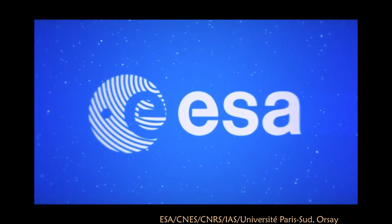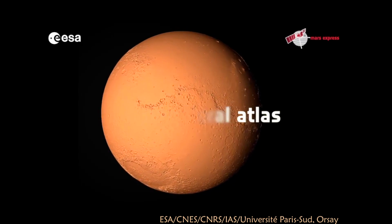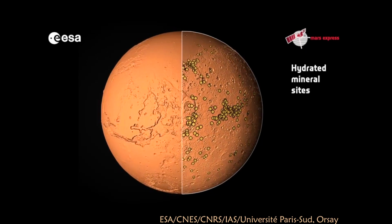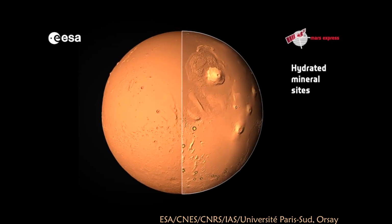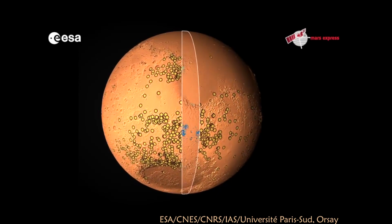Now, we know that there's also regions where there was water on the surface of the planet. Now, this is just a map of Mars, a globe of Mars, taken by Mars Express, and it's just detailing all the sites they found evidence for mineral salts. Now, if you see, every one of those dots is where they have a detection of what they call hydrated salts. So these are things that require water, liquid water, to form. Usually you have evaporation of water and it leaves behind these minerals.